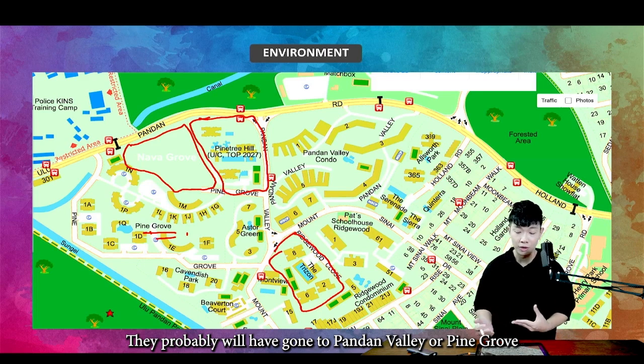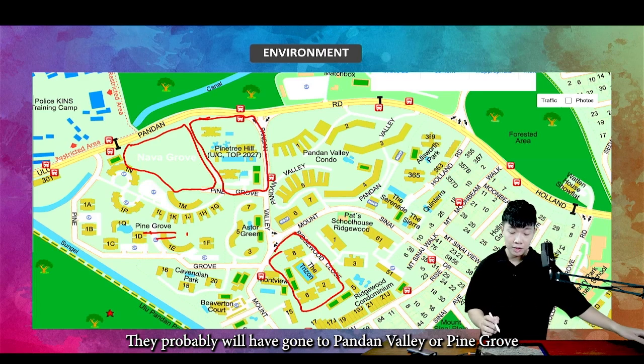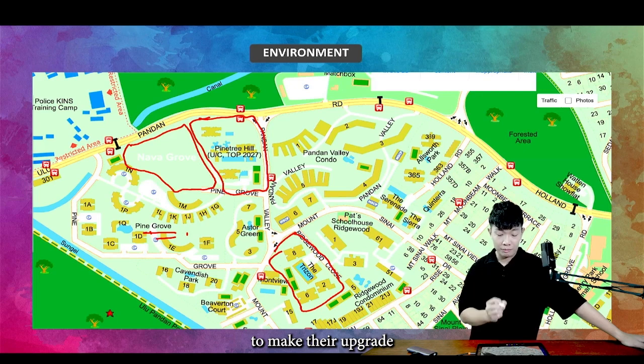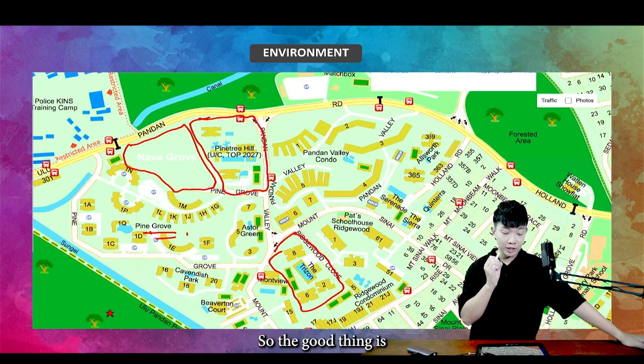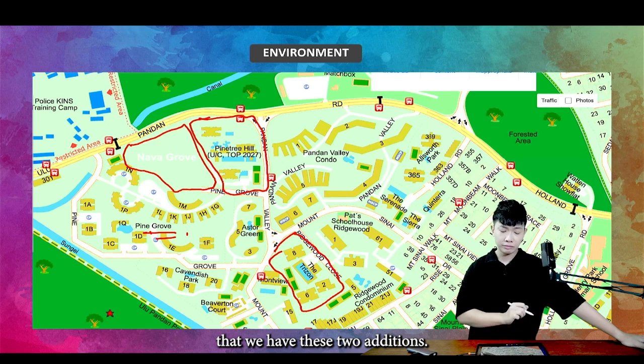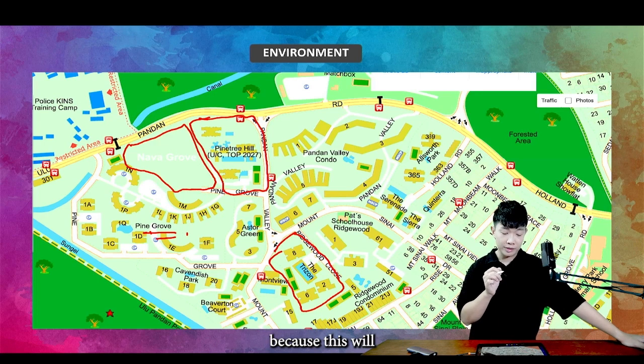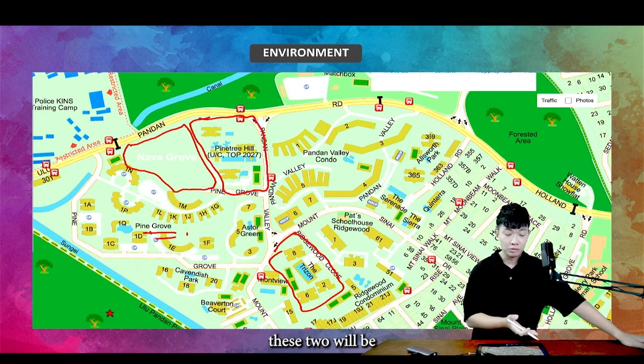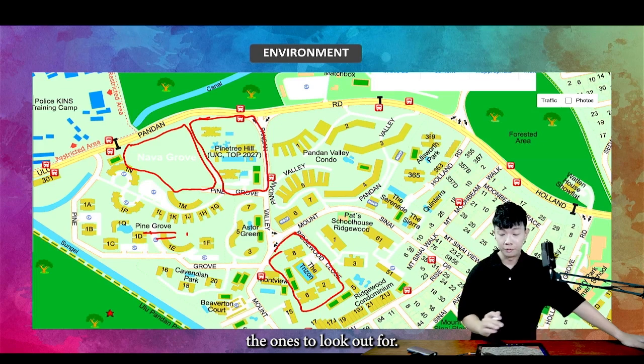They probably would have gone to Pandan Valley or Pine Grove or the other smaller condos over here to make their upgrade in order to send their kids to these primary schools. So the good thing is that we have these 2 additions. It's very, very interesting because this will be a class of its own. So whenever a buyer wants to buy a newer condo because you don't need to renovate so much, these 2 will be the ones to look out for.